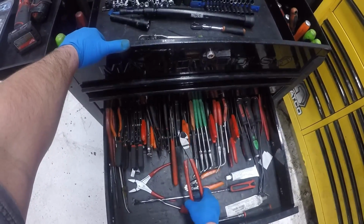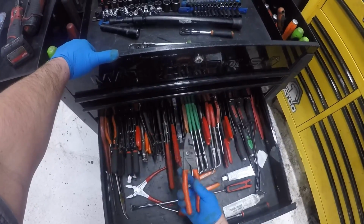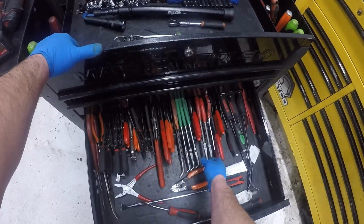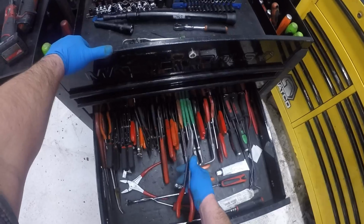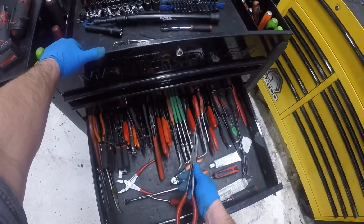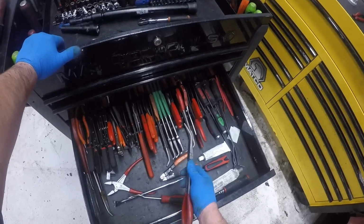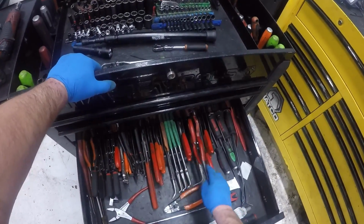A good pair of dikes. Good pair of standard pliers. Again, you don't have to go to Snap-on. You can get them elsewhere. A selection of needle nose pliers. I especially love the 45 bent. These I would spend a little bit more money on because the cheaper ones, the jaws do tend to bend, so keep that in mind.